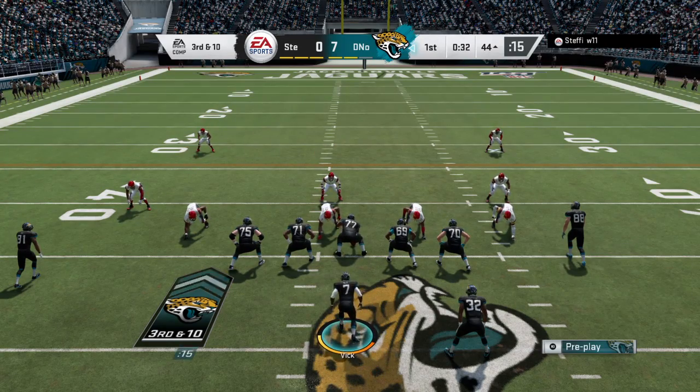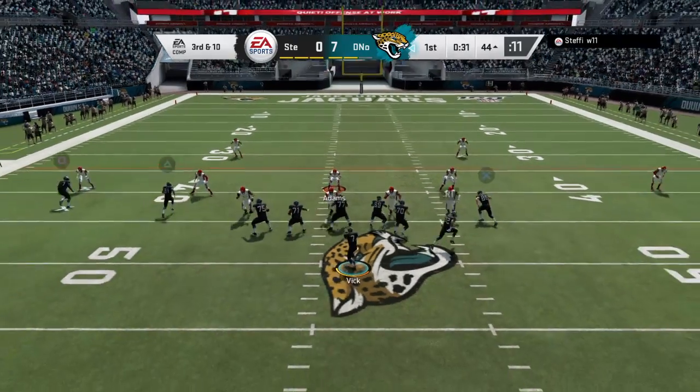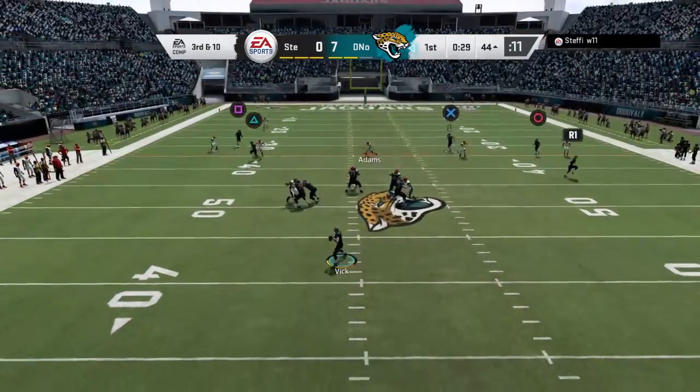Check 50, check 50. 6 guys, check 6 guys. On 3rd down, Vick.